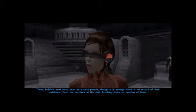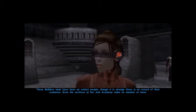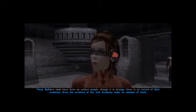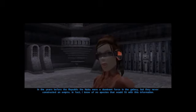These builders must have been an extinct people. Though it is strange, there's no record of their existence. Even the archives of the Jedi Academy make no mention of them. In the years before the Republic, the Hutts were a dominant force in the galaxy, but they never constructed an empire. In fact, I know of no species that would fit with this information.